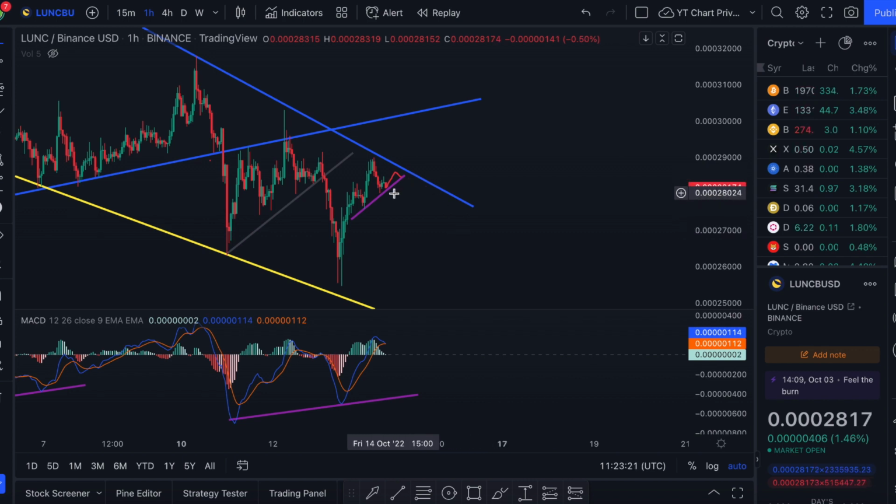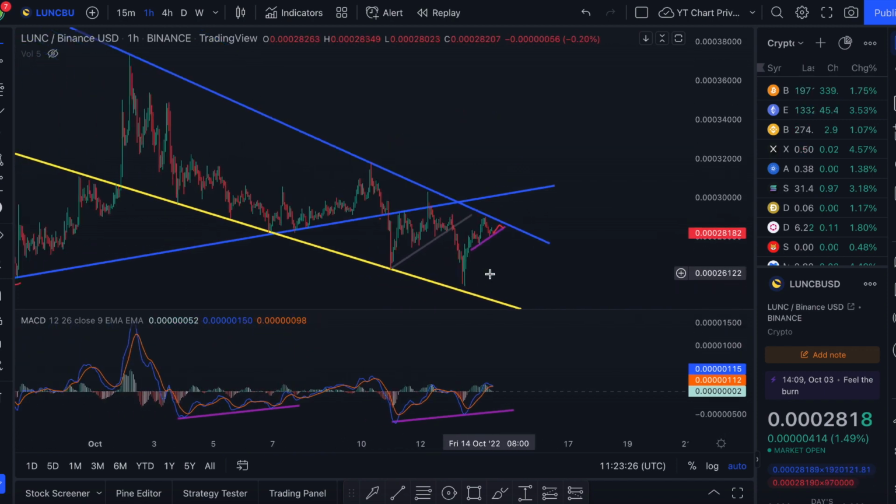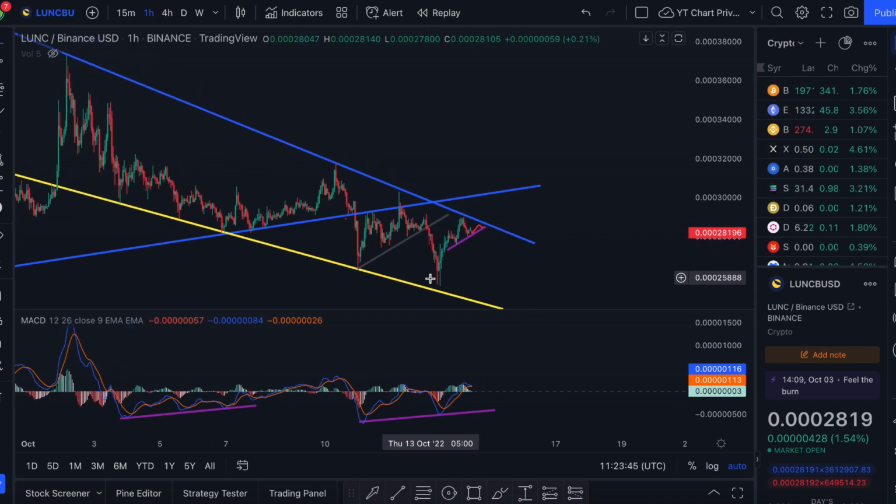And of course, we have buyers here on Luna Classic that are buying up the prices every time they come close to this yellow line. So another good thing that I'm going to be doing is placing some limit buy orders just close to this yellow line here, because every time the price comes down to this line, it's bounced straight back up. So ever since we came up here on the 1st of October, have a look at the amount of times the price has come back down, and every single time what has it done is just shot back up.